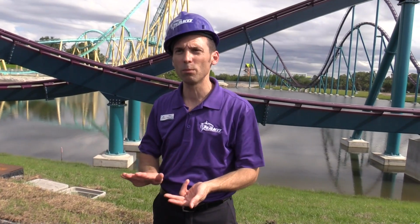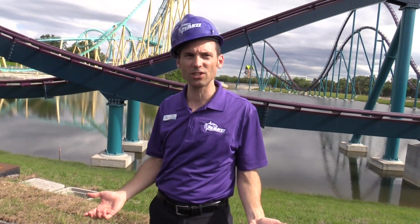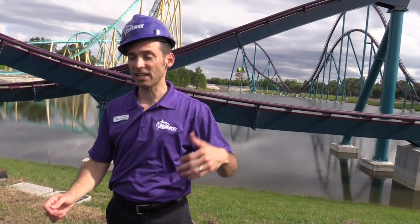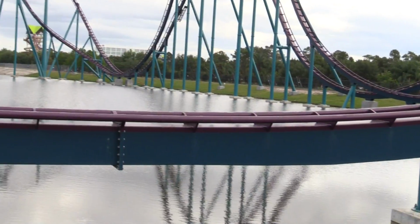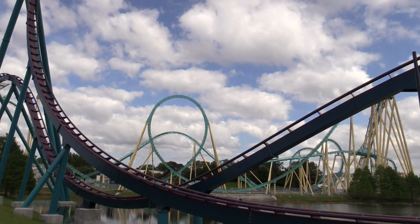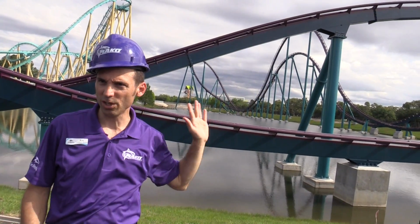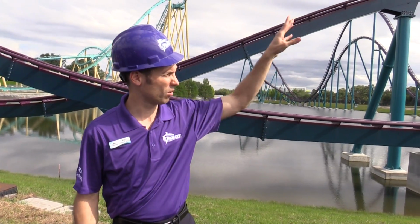So we have a lot to talk about, and those aren't the only things that make this ride unique. There are really great moments of airtime, and there's a lot of them. We like to say we have relentless airtime with this attraction. That means there's nine hills, but really you have more than nine moments of airtime, because as you approach the block break, you get this nice little lift, and when you leave the block break, you get this nice little lift.